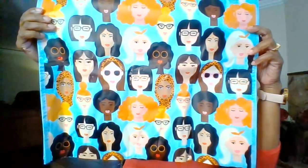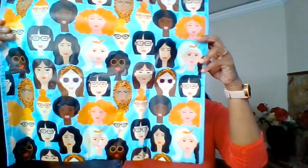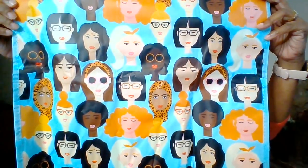A nice big project bag. And look at this. I just love what it represents on the front. Because we truly are all of this. We come in all shapes and sizes and colors and ethnicities and everything. And this is wonderful. This is wonderful. And it's big, nice and big and roomy. So thank you so very, very much for thinking of me. Again, you know who you are. I appreciate this. I absolutely love it. And that card is wonderful.